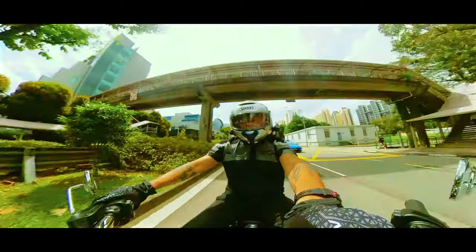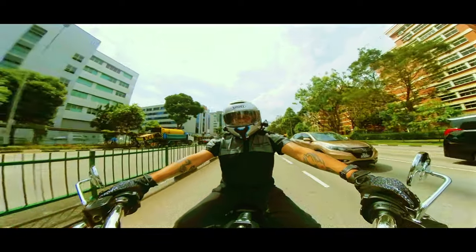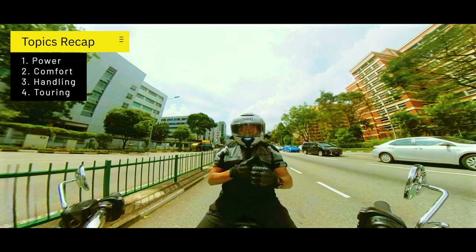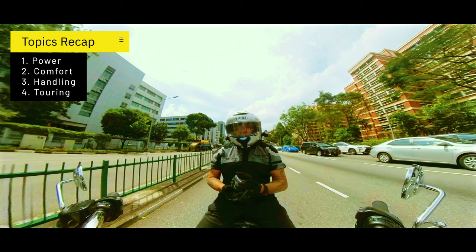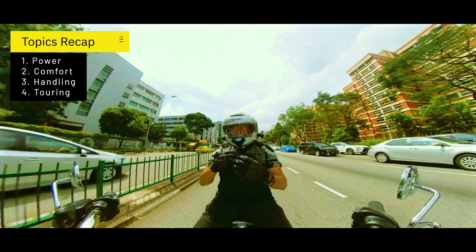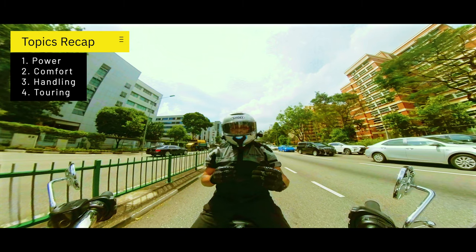Okay, I'm going to attempt a U-turn again just to show you what it's like. Probably at the next round, because there are traffic lights. So let's sum everything up. Power: when you look at the power to weight ratio, 1800 cc against 300 kgs, you definitely have a lot of power to go. In terms of pickup, in the low range it has good enough torque for you to take off at the traffic light or anywhere. In a stop and go situation, you will have more than enough power.